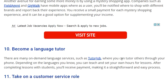The tenth method is becoming a language tutor. There are many on-demand language services such as Tutor Job where you can tutor others through your phone. Depending on the language you know, you can teach and set your own hours for lessons. After completing lessons, your student pays you.